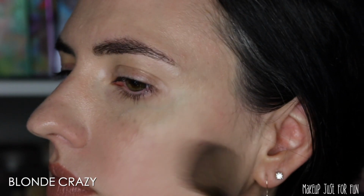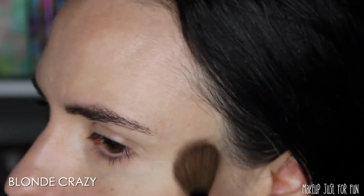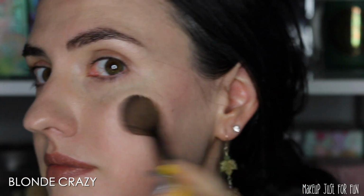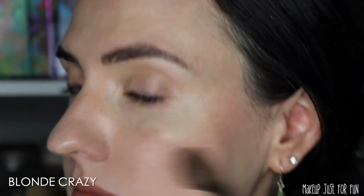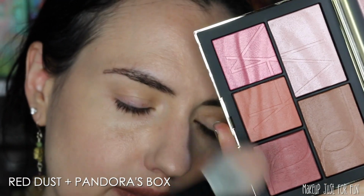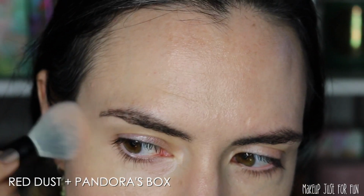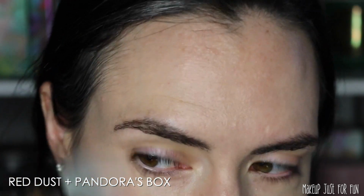And I think of all of the powders that I've tried, which at this point I have worn all of these five different shades, the bronzer is the least impressive pigmentation wise. I do think that the blushes are the highest performers for me, especially that brightest pink blush. You can see it's quite shimmery. That one's called Red Dust. The blush does really well for me.